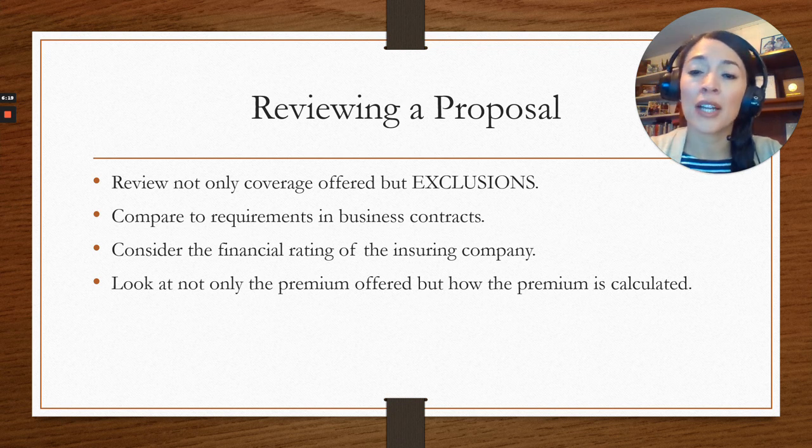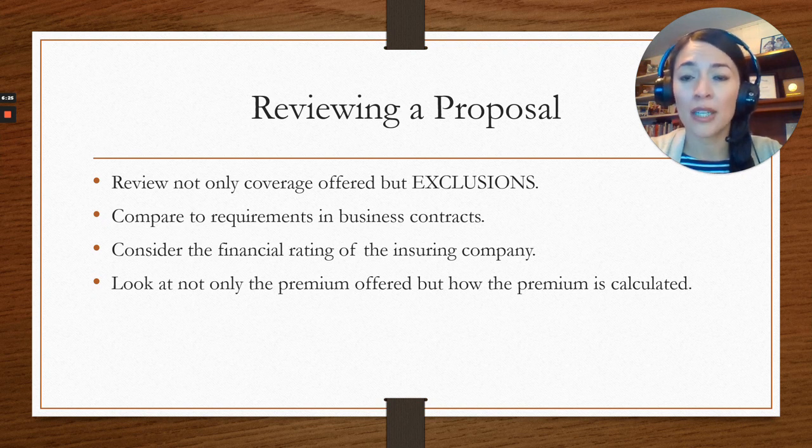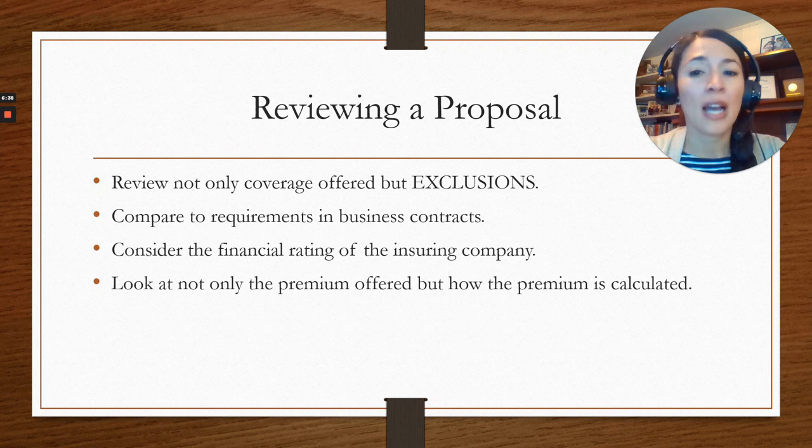So it's very important to be aware of how the premium you're being offered is being calculated, and also that it's not being manipulated to look like a really good premium when, down the road, that premium could be increased when your insurance company audits you and finds out you might have higher payroll, higher revenue, higher square footage, things like that.